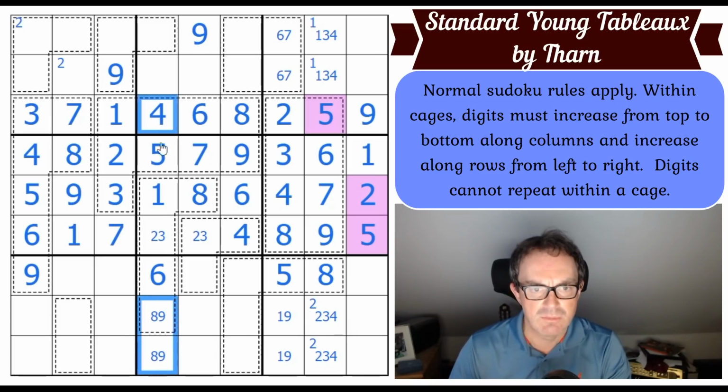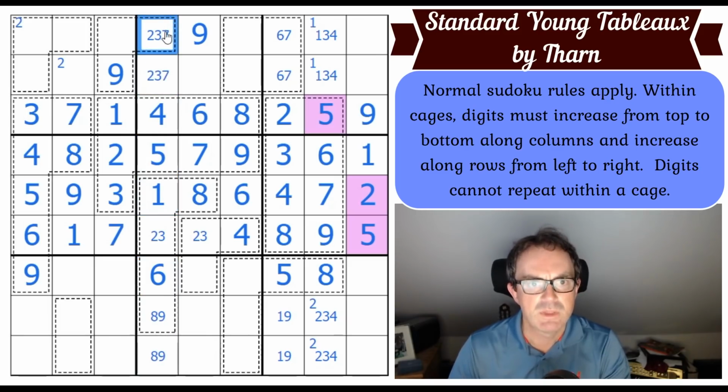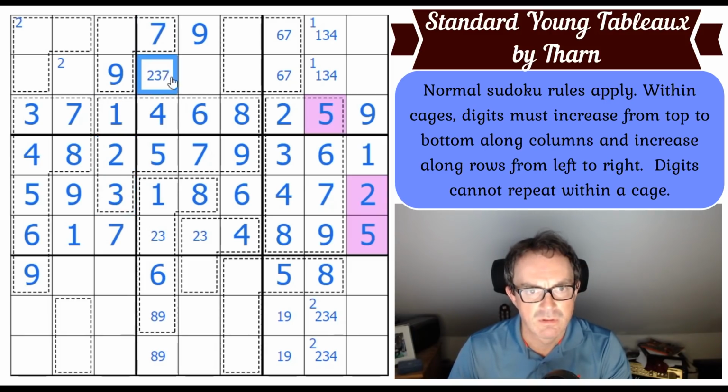Let's check this column though, because we still have to put 2s, 3s and 7s into it. What we can't do is put 2 here, and or 3, because this has no possibility. This sees 1, 2 and 3, so that's got to be 7. Which, that's lovely. So that gets me the 7 and the 6 over here.